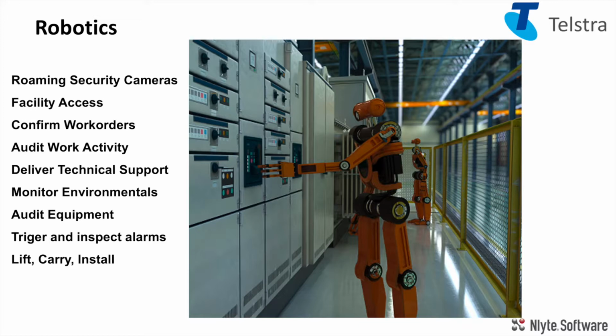Yeah, I think that's great. And they're not going to complain about having to work in the hot or cold aisle, or having to wear earplugs because of the noise. Yeah. So well, that's great.